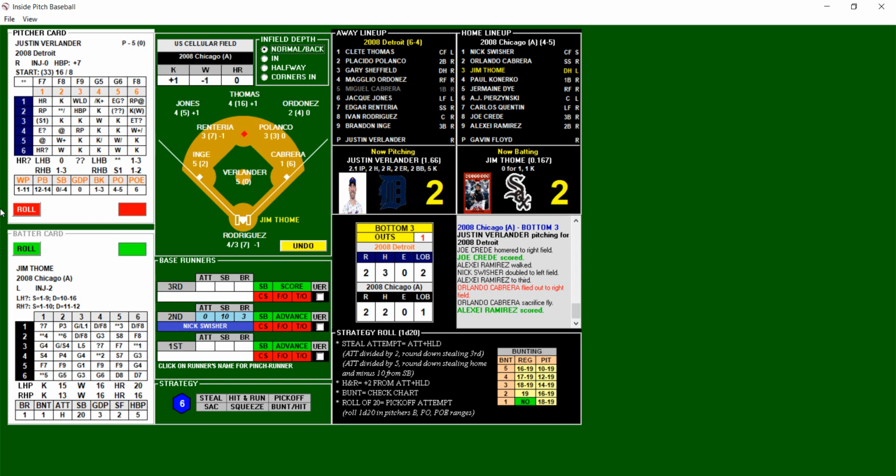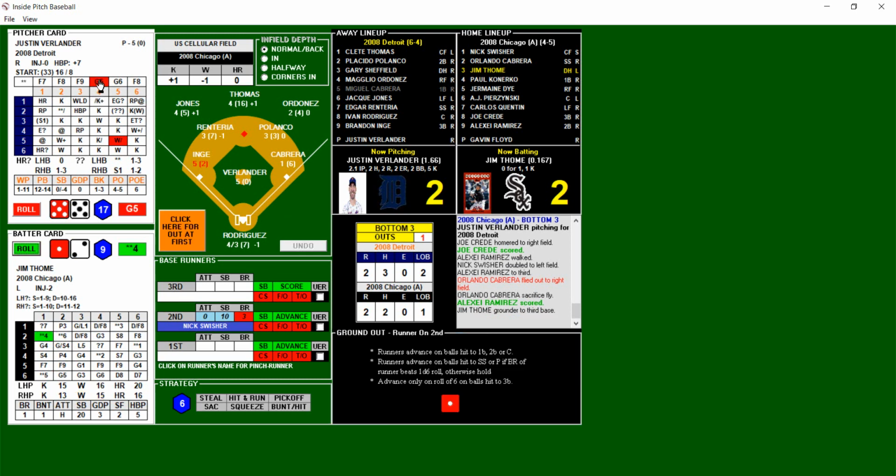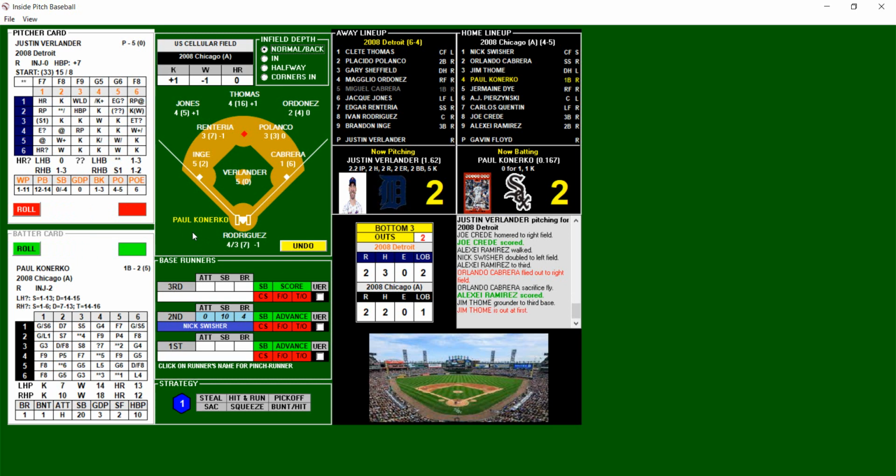Jim Thome 0 for 1 with a strikeout. Strategy rolls a 6. 5-5 walk 15. That is a 17. Too high. 1-2 double star 4. That's going to be a ground ball to Ing. And with that, Swisher will get the hold sign. The out is at first. It needed to be a 6 for Swisher to go to third.